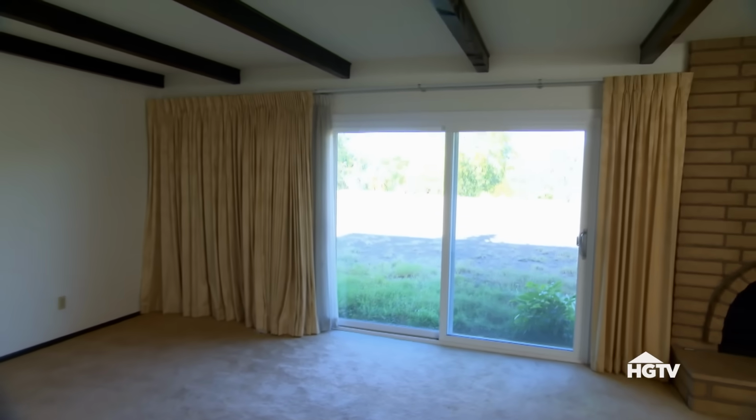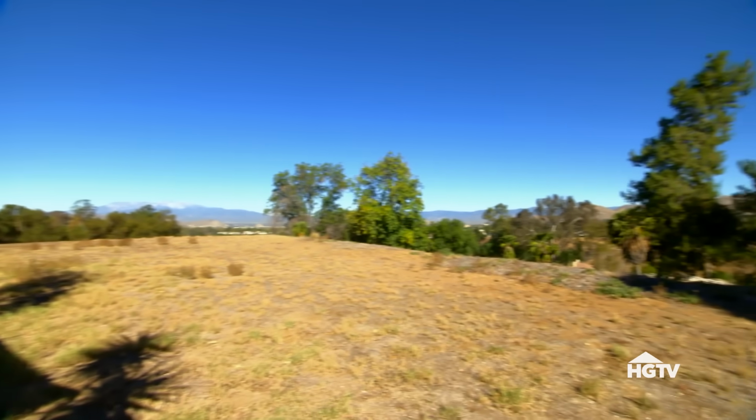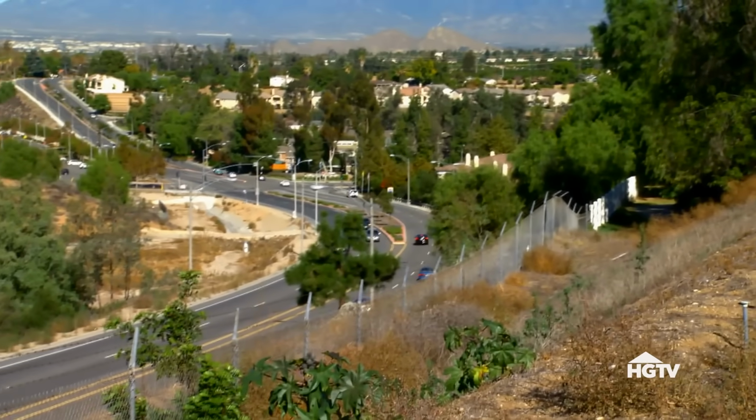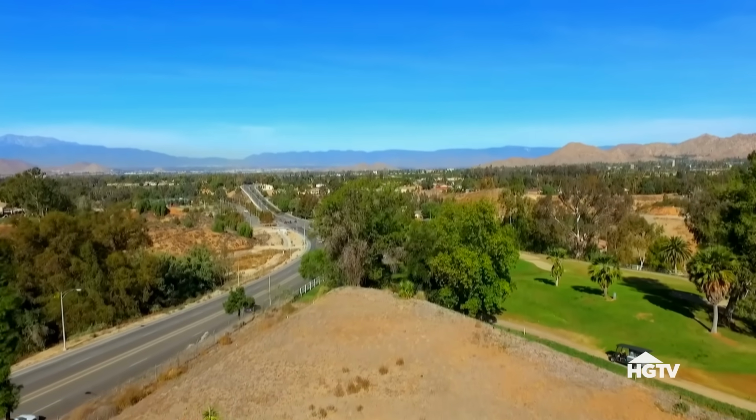Oh, look at the yard. Jeez, it's huge. Look at the views. The mountain view is so pretty. No, you have city lights over there, too. Oh, wow. I mean, this is it. Look at that. Yeah, the view's insane.